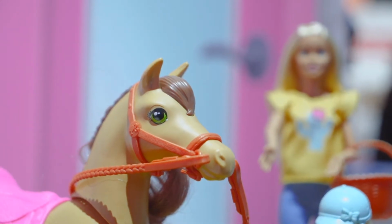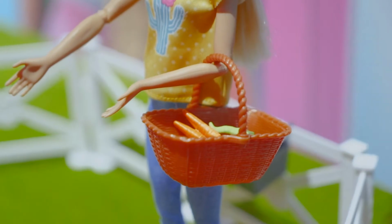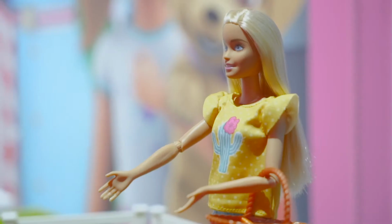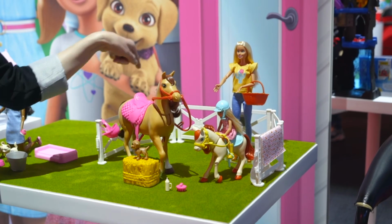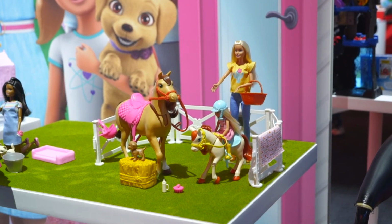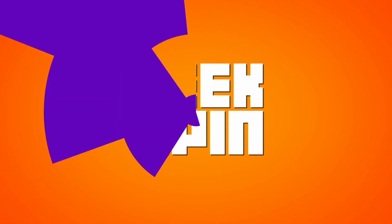Barbie's feature horse. Our horses are always very popular in Barbie. It comes with Barbie, it comes with the horse who actually has a fun little nuzzling motion. It comes with Chelsea and the pony. It comes with the fence and all the accessories that you see, so you can see all of the fun horse telling stories that you can play out.